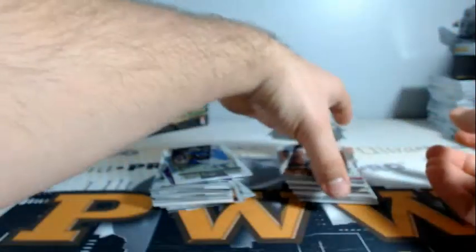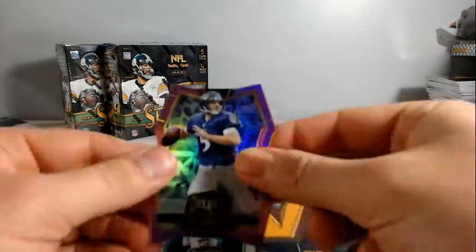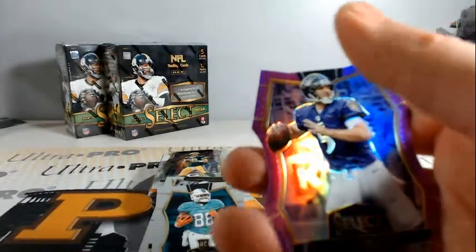I don't know exactly where that one is. That's right there. I'm going to move it to the bottom. Once again, I didn't see who it was. I just saw some tie-dye. We'll stop, though. Here's a purple Joe Flacco, Baltimore Ravens, numbered 44 of 75. Joe Flacco.